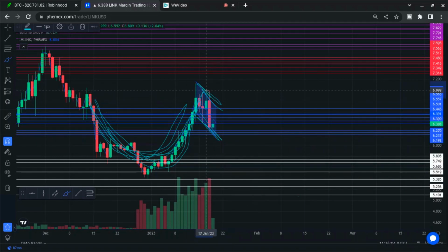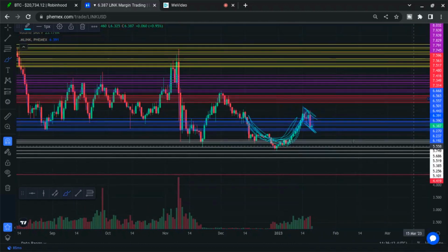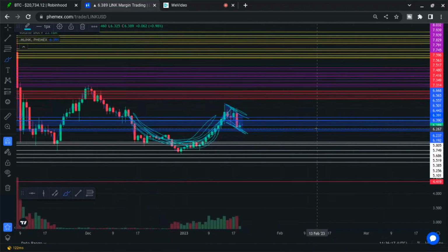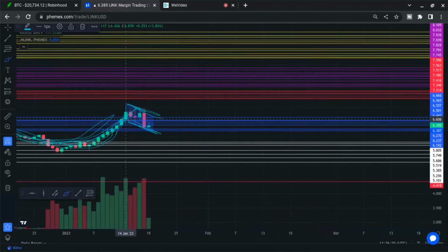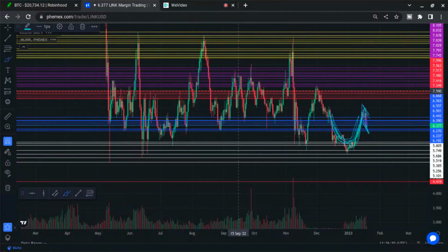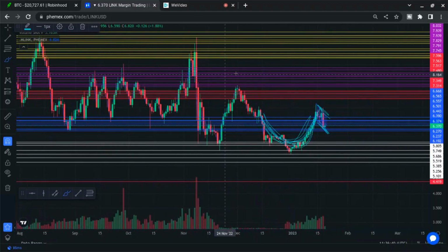So the target for this would be about $8.50, which would be about to the top of my purple resistance. I'm basically saying the same thing I said in the last video, but there it is. It's formed now. Now the handle is there, and the breakout target is about $8.50, $8.40 area, basically the top of my purple band there. Several times we've had wicks up to that area. That's why I've marked it off there. It's resistance, and it's looking good.